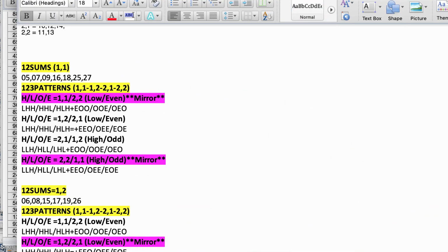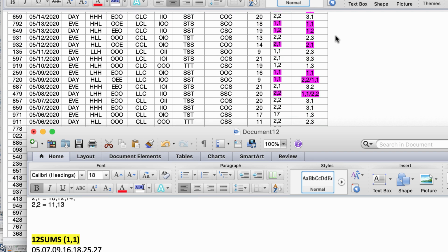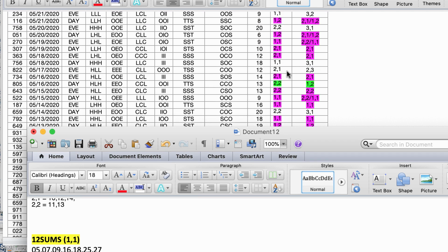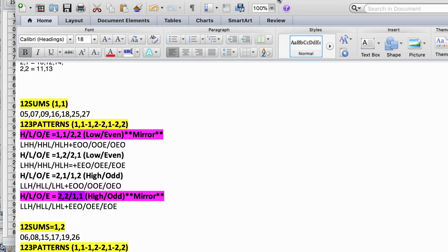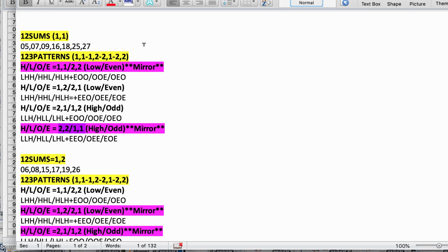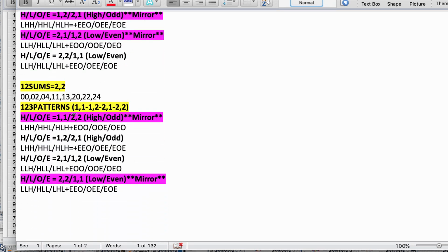All right, so let's take one of them, the green. You see the 2, 2 in the green: 2, 2, and 1, 2. Concentrate on the 2 for a second. Let's go up to 2, 2 and look for 1, 2. Let's go for the 1, 2 sums, 2, 2, and we're looking for 1, 2. See, it's right here. Okay, 2, 2, 1, 2.